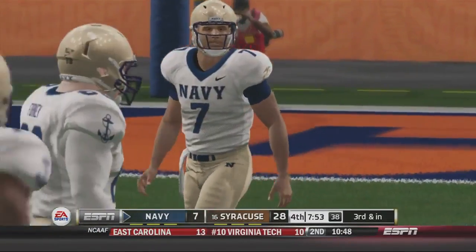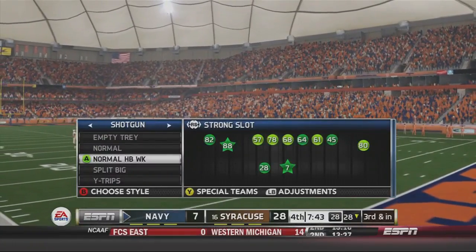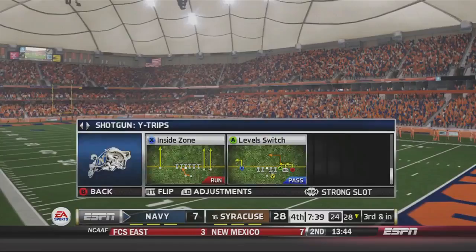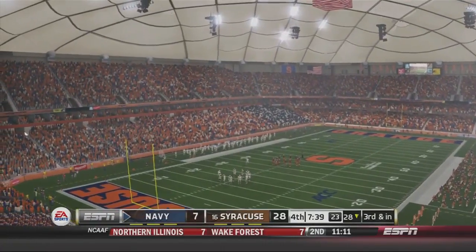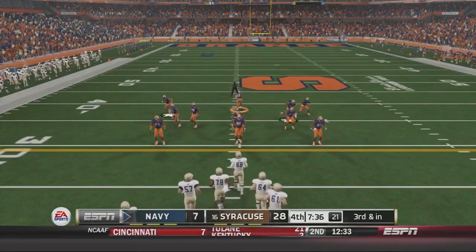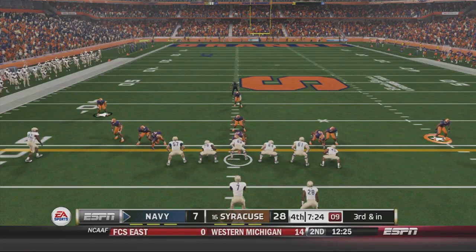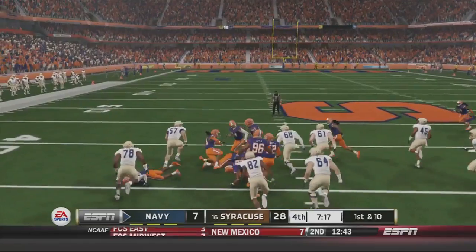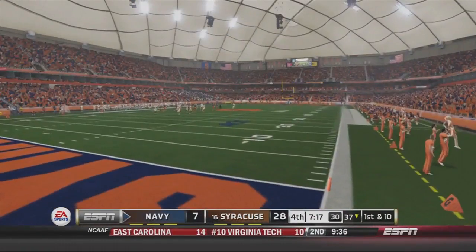Another good pitch and catch. It's third and inches on the 28-yard line. So it's third down, and they're just inches away from picking up the first down. Good run up the middle by the halfback to get the first down. Ball on the 37.